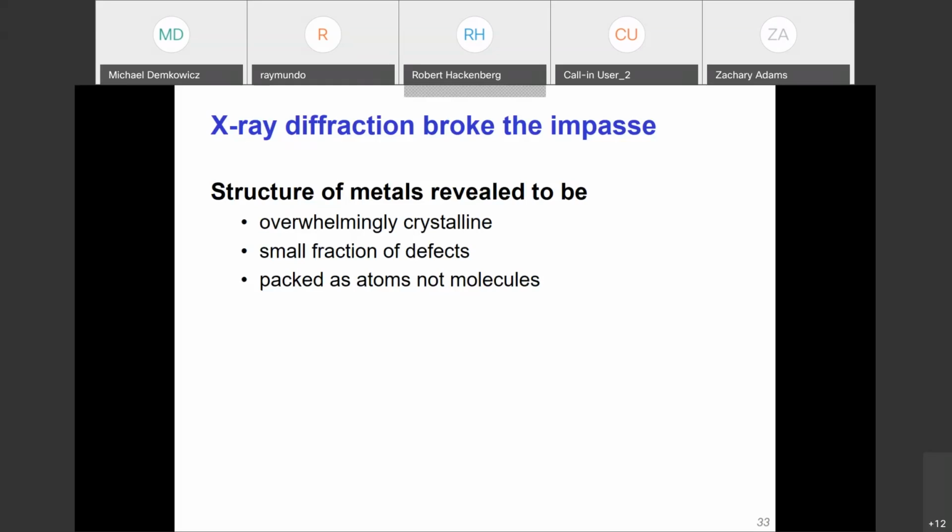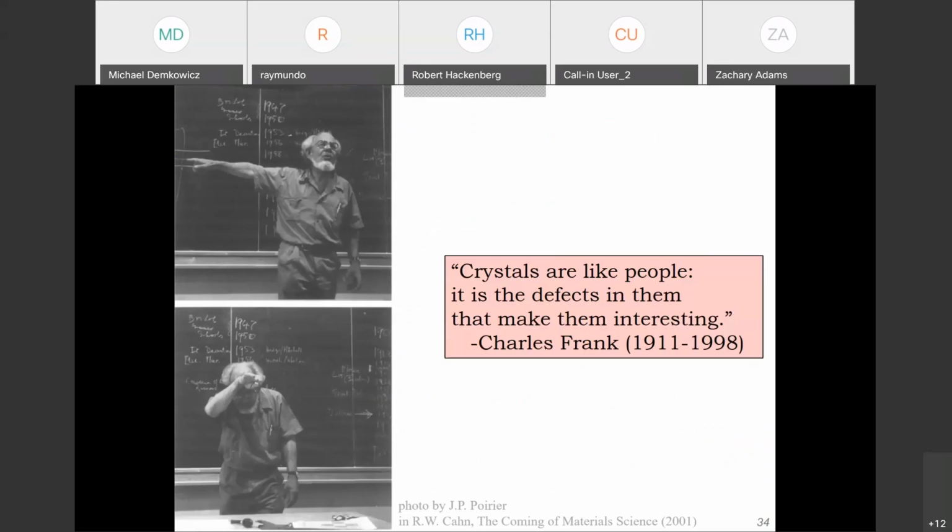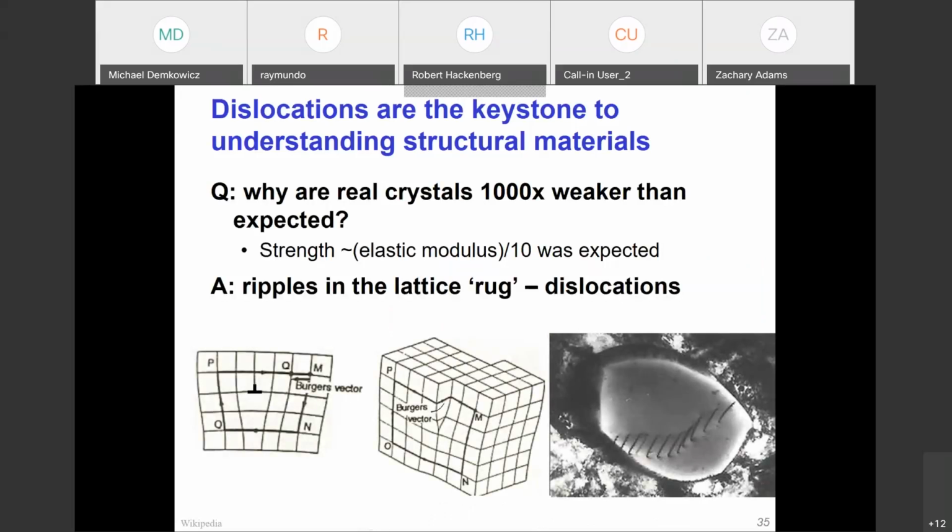And this is where physics entered the equation, because now crystallography and force constants, interatomic potentials, things like that came into play. So crystals are all well and good, but this whole thing about defects really drove people nuts. Here's Sir Charles Frank. He was one of the founders of dislocation theory, worked in Bristol in the 1930s and 40s along with Nabarro and Sir Neville Mott. Crystals are like people. It's the defects that make them interesting. Same thing holds for materials. So I would argue dislocations are the keystone to understanding structural materials.